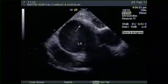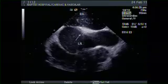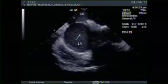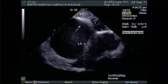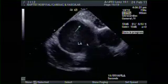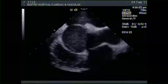You can see the amount of bubbles crossing from the right side to the left side. You see all these little bubbles? And that's why this patient had two strokes. Show the clip. Can you play it back so they can see how the bubbles go? Did we have another clip where the bubble study was better, Debbie? Yeah. We'll show you in a second.